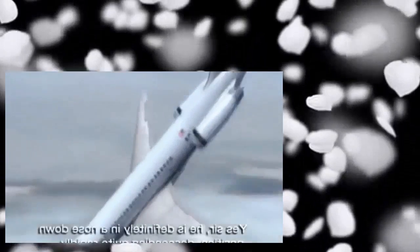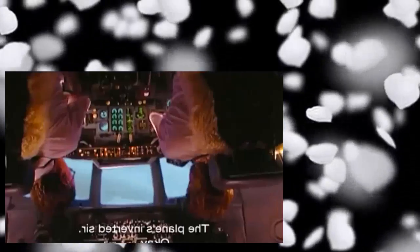Yes, sir. He is definitely in a nose-down position, descending quite rapidly. Definitely out of control. Plane's inverted, sir. Okay. Yeah, he's inverted. Push the blue side up! There! Here we go! And he just hit the water. Yes, sir. He hit the water. He's down.